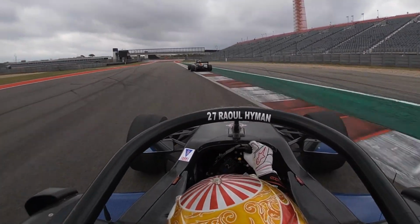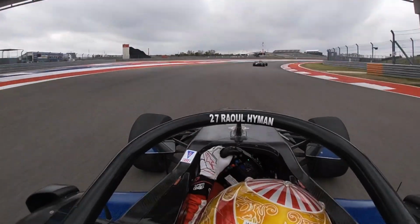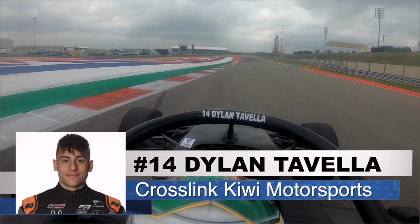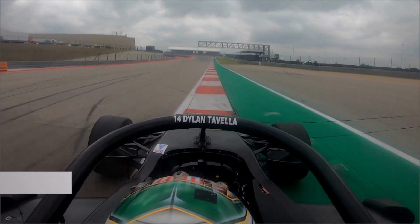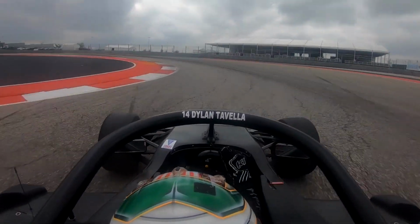Hyman getting a little closer to Dylan Tavella. But again, he can be content to stay where he is as we ride with our leader, coming out of turn 18 down toward turn 19, while making his way toward the final turn on the racetrack, coming up to complete race lap number 3.